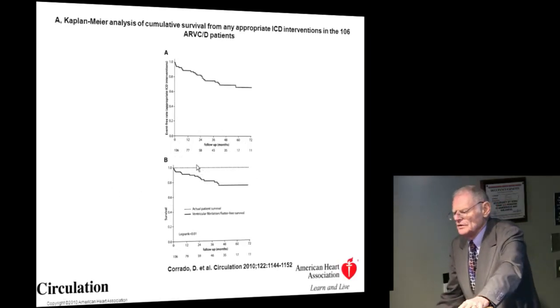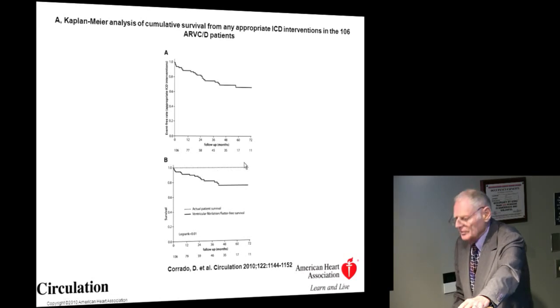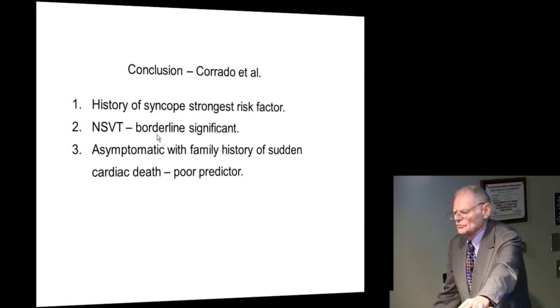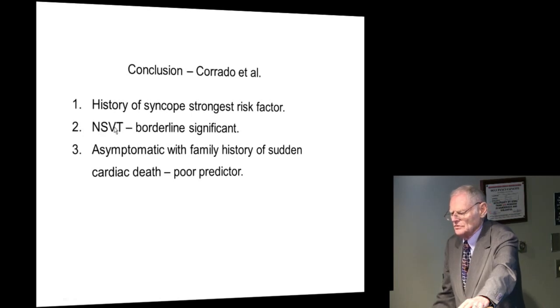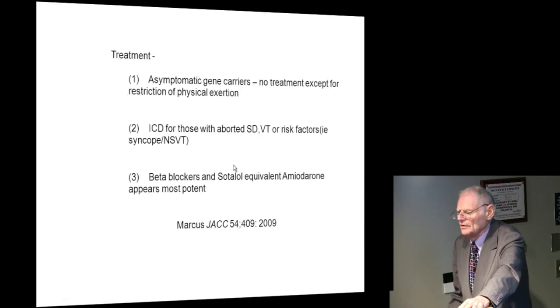But regardless, the reason these patients are treated with defibrillators is shown very nicely here. In the defibrillator population, there's zero mortality, okay? At least over a period of about 4 or 5 years. These are the patients who had life-threatening arrhythmias. These are the ones that probably would have died if they didn't have a rescue ICD shock. So clearly this is the treatment of choice for these patients. So from Corrado's very nice study, syncope is the strongest risk factor, non-sustained VT is a risk factor, family history is a poor predictor.